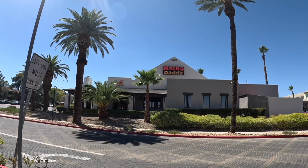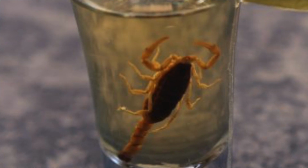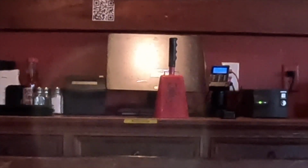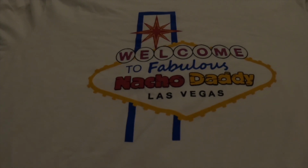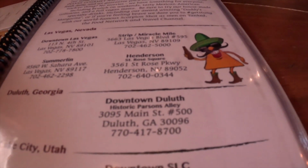And here you can see the scorpion. That's part of their branding with their shot. They have a drink that has a scorpion in it. But Nacho Daddy is home of the original scorpion shot. And you can see this bell here that they ring when somebody orders the drink. Also, check out the merch utilizing the famous Fabulous Las Vegas sign. There's also this little tortilla chip with a sombrero holding a beer that is still an active trademark for bar and restaurant services in Class 43.